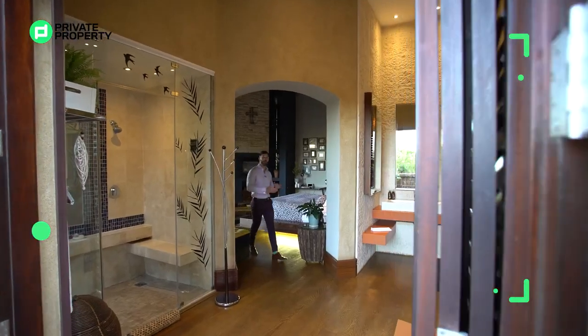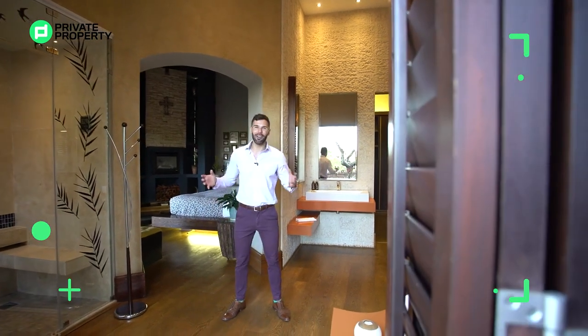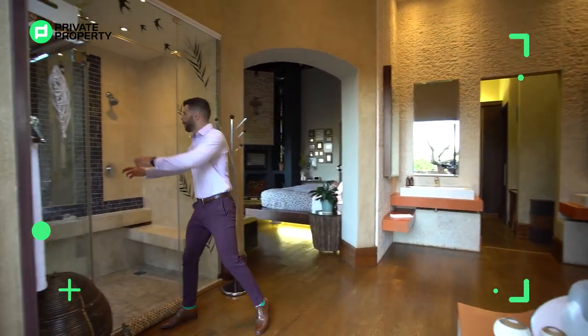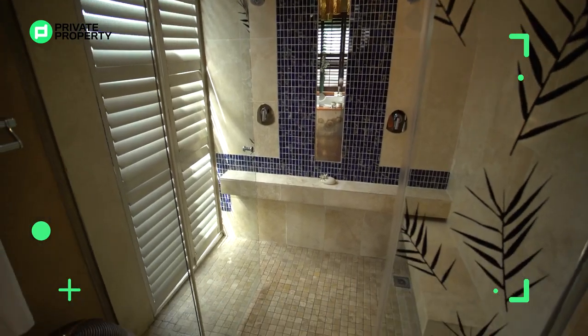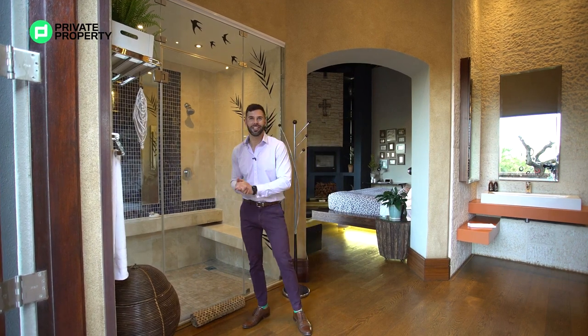But there's one more important thing that we need to talk about when it comes to a master bedroom, and that is the ensuite master bathroom. We're gonna start right over here. This is a fully enclosed steam shower. So not only can you enjoy the shower, but because it's enclosed, you can have your steaming. Just open up those pores in there, leave there feeling all nice and fresh, nice and pretty.